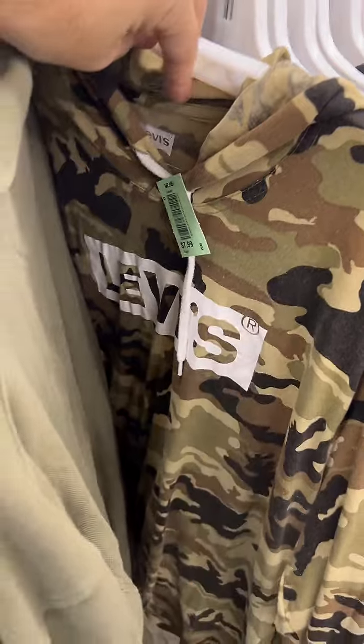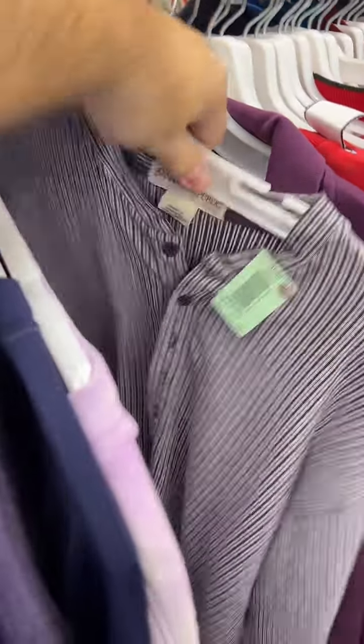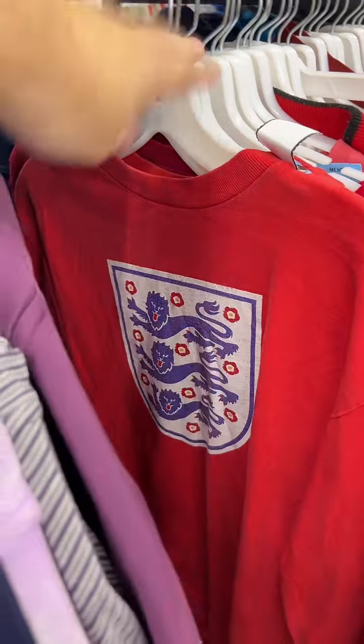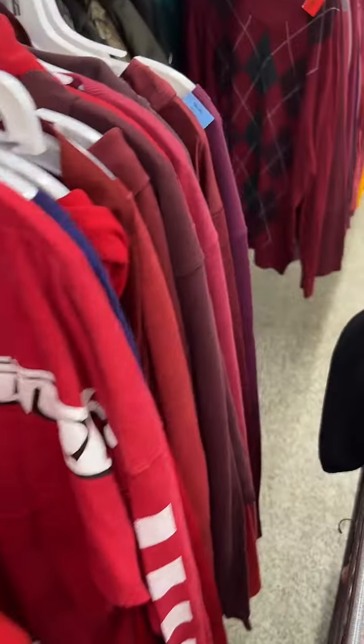Marine layer for $6. Can't beat that. I was hoping there was going to be more marine layer over here because I found all those jackets. I'm assuming there's going to be more over here.